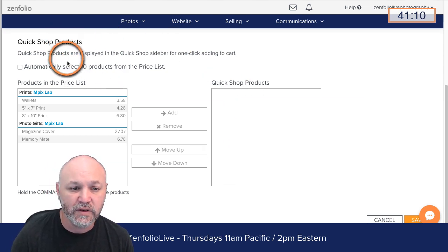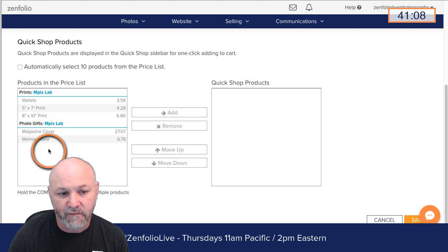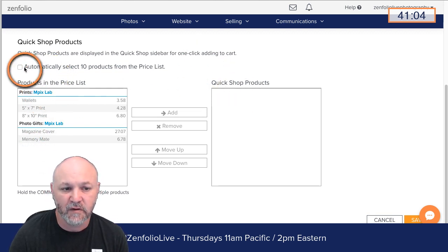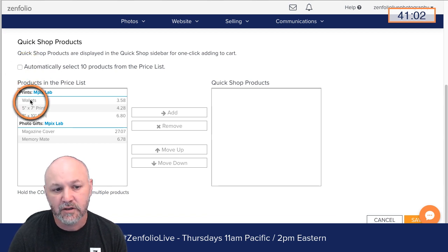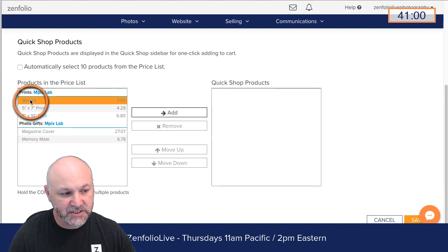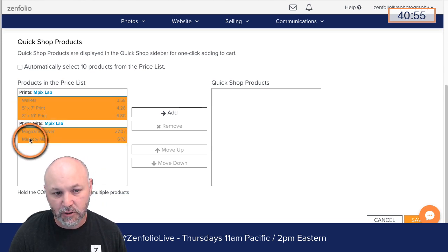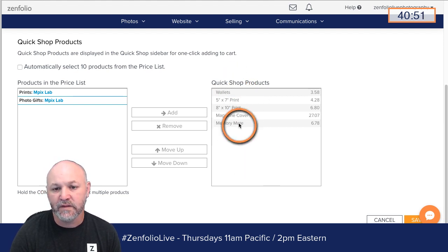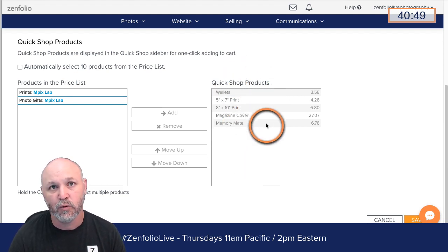But what you would do is to get all of the products that you offer, if I had more over here, into your Kwik Shop, you're just going to turn the automatic option off. You're going to click here and then hold Shift on your keyboard, and you're going to select the last product and then hit add. And then all you would do from here is move these up and organize them however you want to organize them.